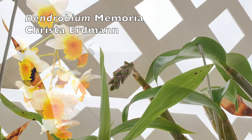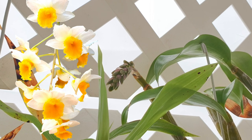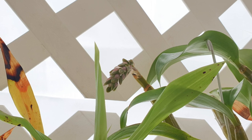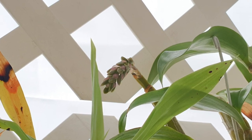A small little happening on the top shelf of the blooming alley is my Dendrobium Memoria Christa Erdmann coming into spike. Single. I was hoping for 2 or 3. Last year we had 3 spikes. I think one of them was munched off, maybe 2. I don't know. I was hoping for 3 again, but nope.